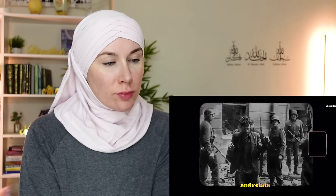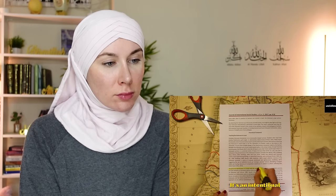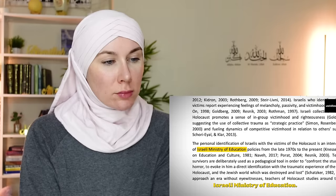Students in Israel are taught about the Holocaust starting in nursery school all the way to the 12th grade. Part of that learning is looking at horrifying images or exercises that encourage students to put themselves in the shoes of the victims and relate to the experience. The identification of students with the victims isn't a coincidence. It's an intentional policy by the Israeli Ministry of Education.